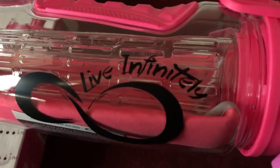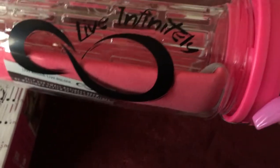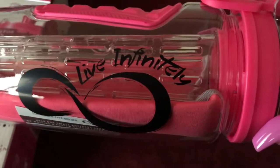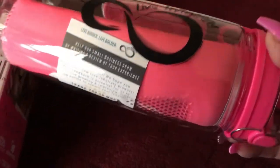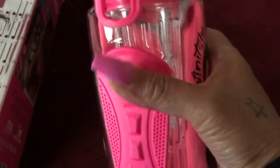And I think it says live. I can't even read it. I don't have my glasses on. I'm not sure what that says, you guys. I can't read it, but you see it right there. But isn't this nice? Really cute bottle. And it has a nice grip here. And here's the top.